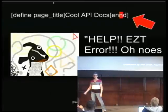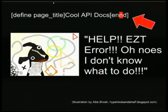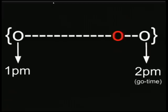So our EZT parser would play dumb. It would say, I don't know what this is, help, help. And we would have to go in and fix the error. Now that's fine ordinarily, but because of the explosive growth, we were starting to see files take much longer to build. And by 2010, the build was routinely taking about 45 minutes.